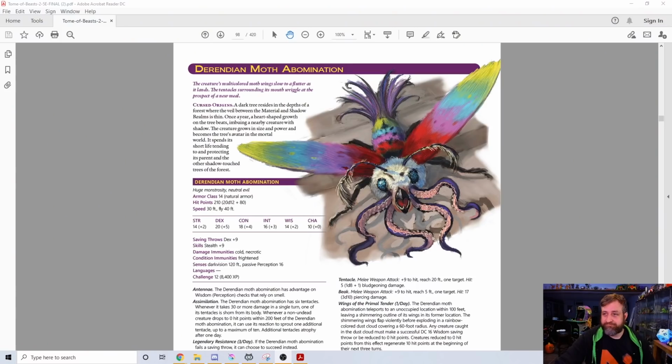Number 11. Have you ever thought to yourself, yeah, it would be cool to have a giant Mothra-like moth in my D&D campaign, but how about we make it an eldritch horror instead? Derendian Moth Abomination. I thought it was going to be an aberration, honestly, but it's a monstrosity. And as you can see, it is a huge-sized moth with a tentacle face. Stuff of nightmares. But it's also cute and rainbow-colored.